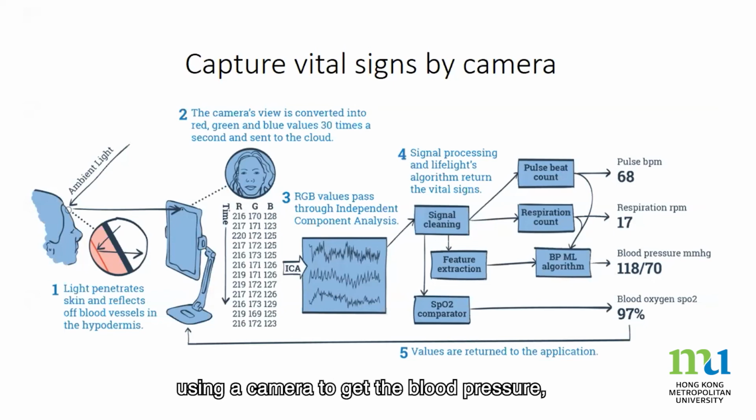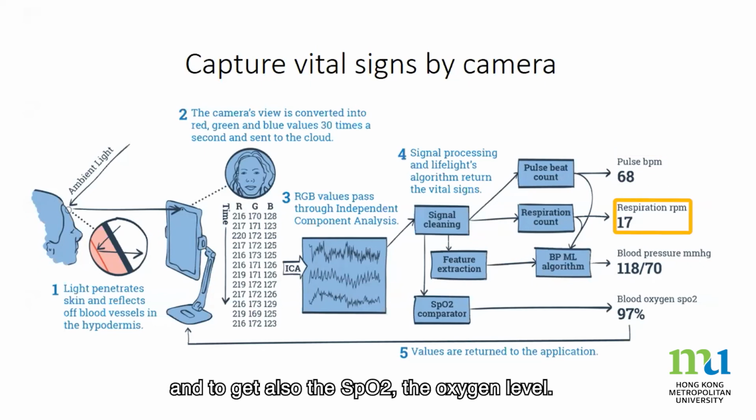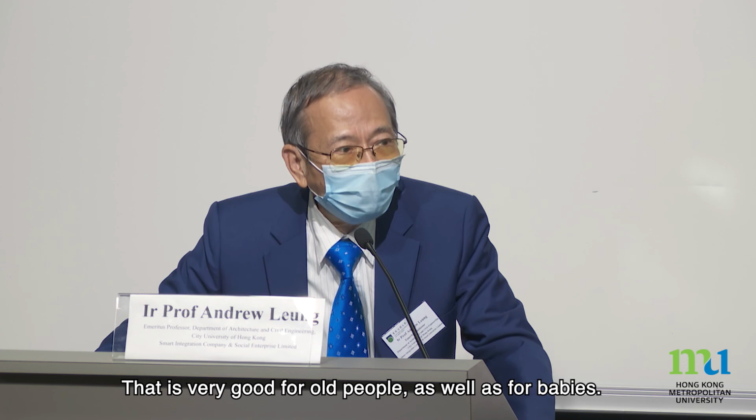Using a camera to get the blood pressure, to get the heartbeat, to get the respiration rate, and to get also the SpO2, the oxygen level. That is very good for old people as well as for babies.